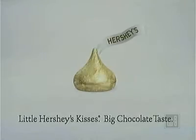Big chocolate taste. The nice thing about Maya is that it allows us to scale with the productions. So we have really short, tight commercial work, and then we have long-form things like film and feature production.